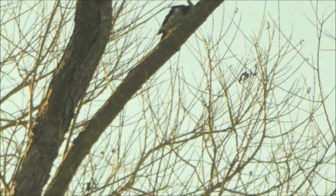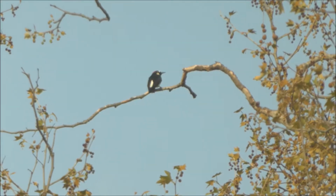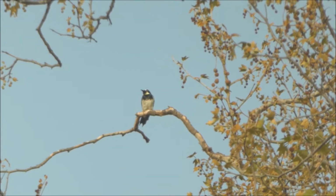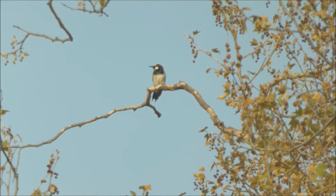Now they are dimorphic. The female has a full black forehead, where the male does not. Now the acorn woodpecker is a medium-sized woodpecker. He's easily spotted by his red head, his black wings, and his white breast.